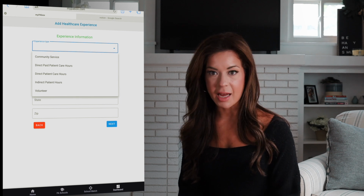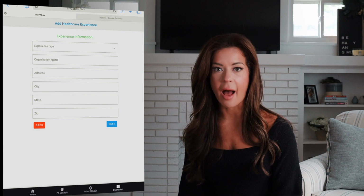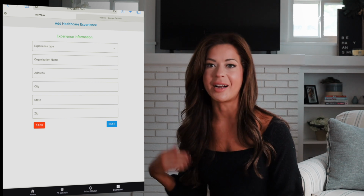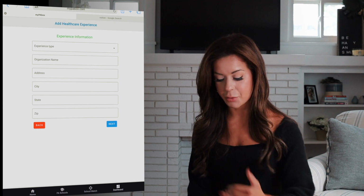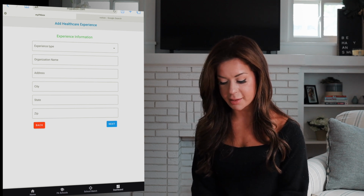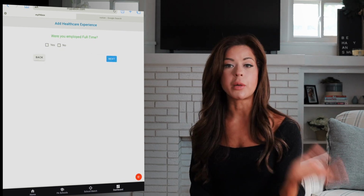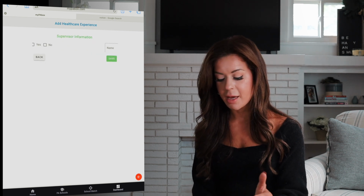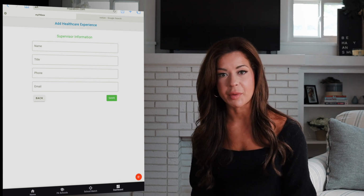So it makes it really easy to transition from the pre-PA process into the "I'm applying at this moment" process, where I need all of this information and all of these specifics. So it has organization name, the address, all that stuff. And then it has the start date, the end date, if you were employed full-time versus part-time, the supervisor information, because again, you're going to need that information when you apply to CASPA as well.